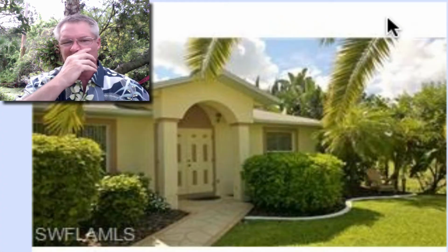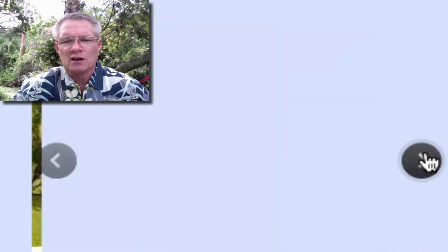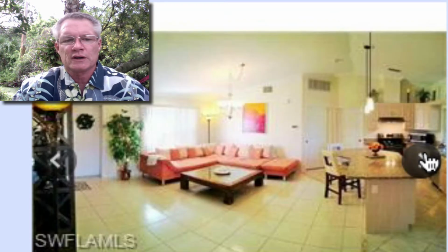We need to change our report, it looks like, so I'm going to change deals here. Okay, here we go. This first home is on Southwest 19th Place. It's $300,000. It's a 3-bedroom, 2-bath, built in 1995. It's got about 3,000 square feet total, about a 1,425 square foot home, Gulf Access.